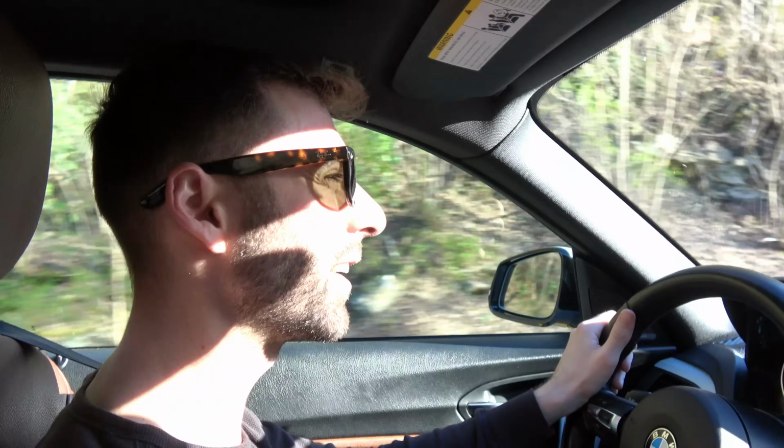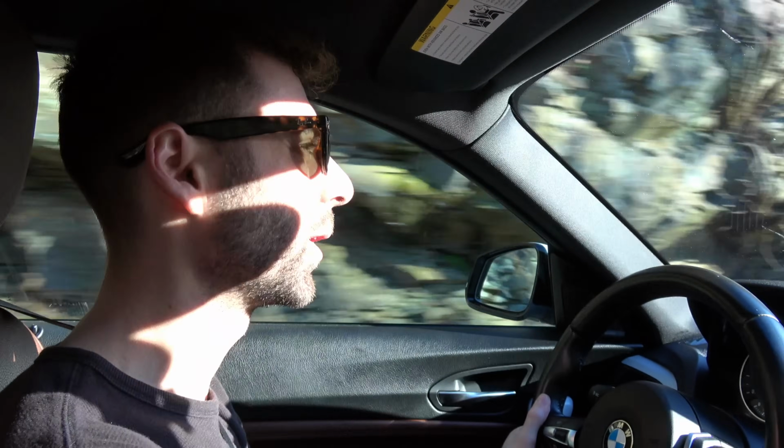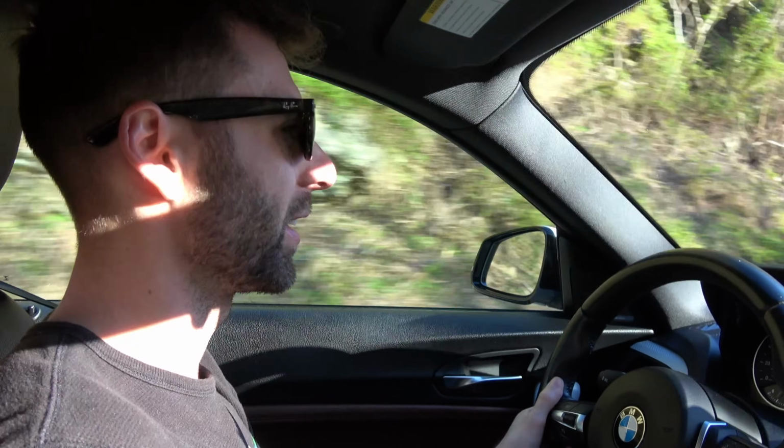The N20 is very quiet. If you put the windows down and you're in a tunnel or next to a rock face, you may hear the hint of turbo spooling. But other than that, it doesn't give you a whole lot of indication that it's there, which is great for a daily driver. It's not an M car, and it's not supposed to be.